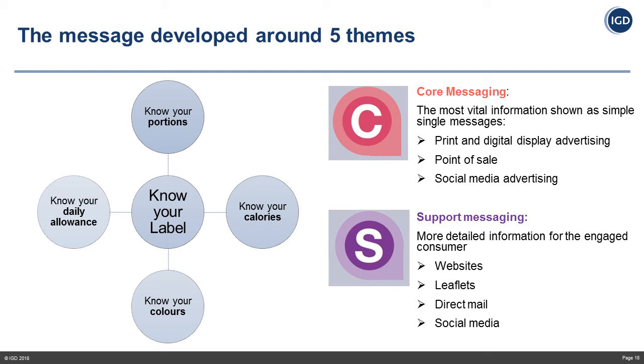The messages have been designed so they can be used together to talk about all areas of the label, or in isolation, for example, if you wanted to focus on a particular aspect. This means that, for instance, if you don't use the colour coding, you can still utilise the other messages around calories, portion size and reference intake.